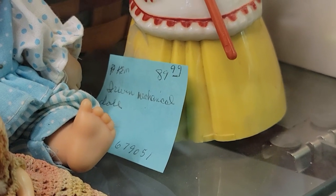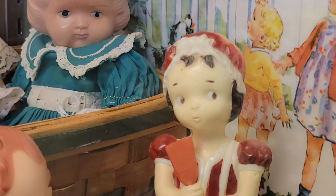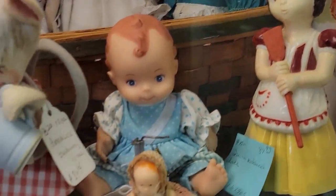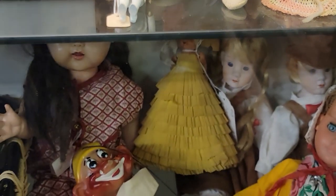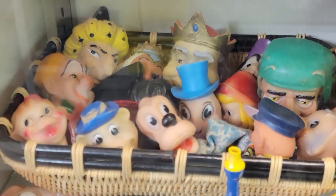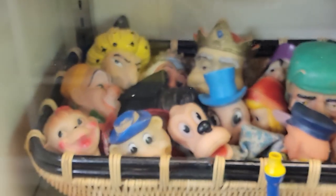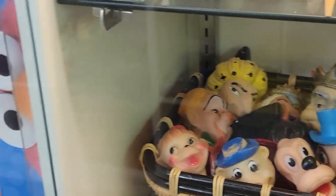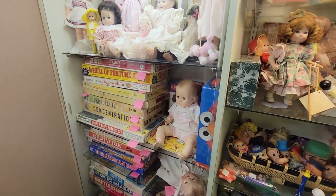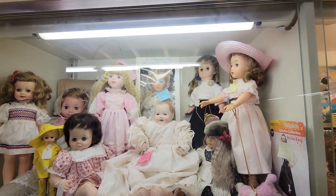Mechanical doll. Oh. Wow, she's adorable. Isn't that cute? Very nice. Look at that menagerie in there. That's really fun. I don't know how to get back zoomed out again. Lots and lots of dolls.